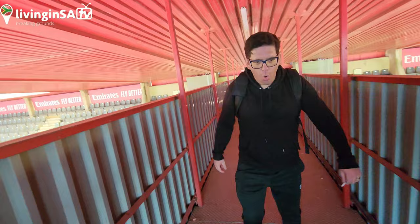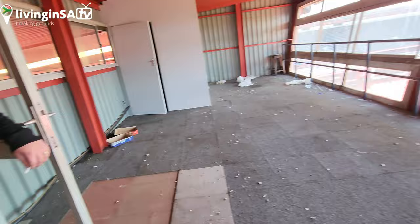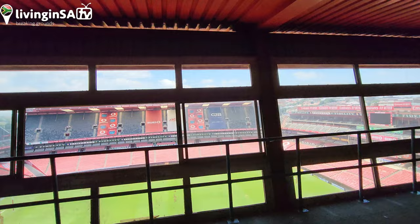I'm literally scared. This is the gondola. Oh, we call this one the gondola. Damn, bro, we're hanging. Yes, we're hanging. You're hanging in the air. Whoa. This is the gondola for the VVVIPs.